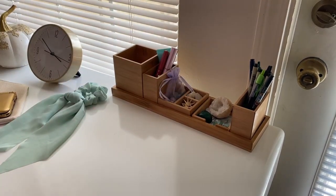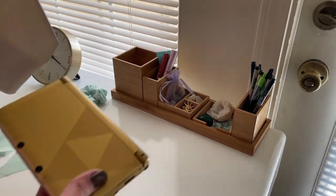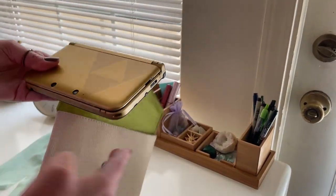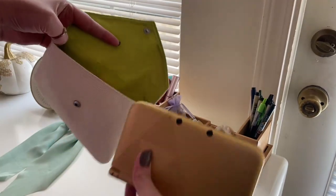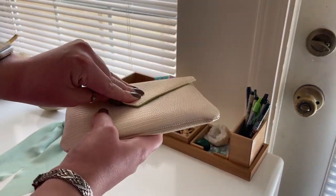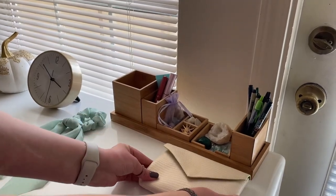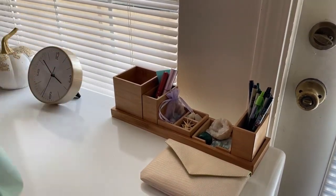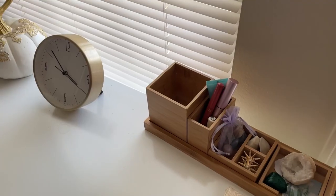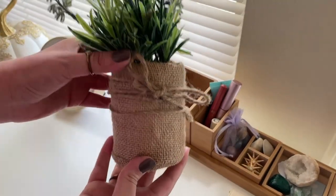Occasionally playing New Leaf on my DS, so I found this cute little, I guess, purse type thing, and the DS actually fits perfectly inside of it. I always have to have scrunchies within arm's reach, and my best friend Juliet actually gifted me this scrunchie. I love it. I love the color. She knows me so well.